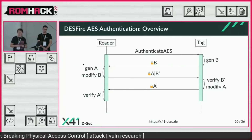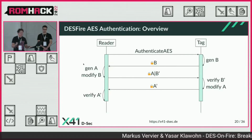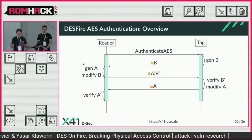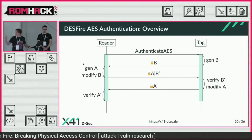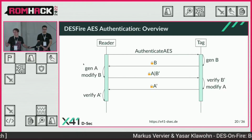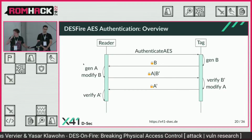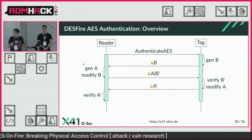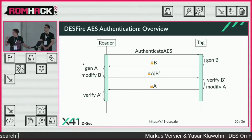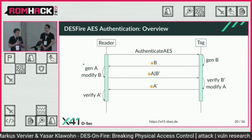So how does the authentication actually work? If you hold the tag in front of a reader, the reader will start talking to the tag and say, authenticate please with AES. So the tag will generate a random number called B, and it will encrypt it with this secret key that the reader and the tag share. The encrypted random number is sent to the reader. The reader does something with this random number. It generates its own random number, decrypts the tag's, modifies it, and sends it back to the tag. So just conceptually, this is a challenge-response, mutual authentication.